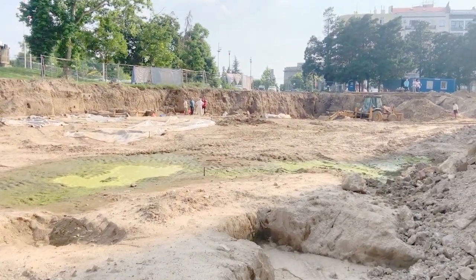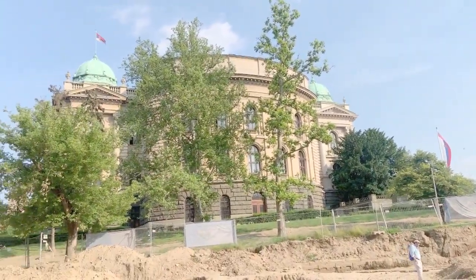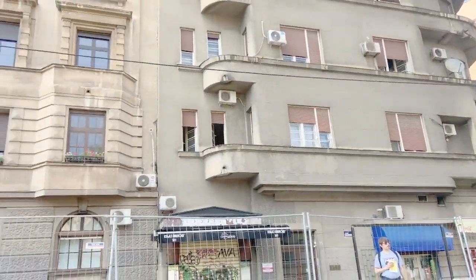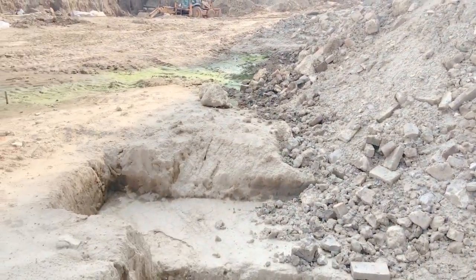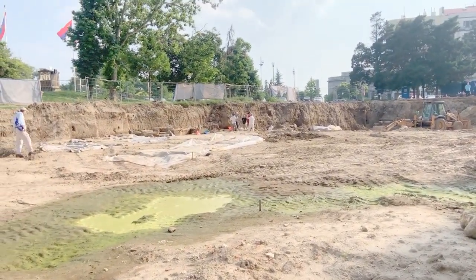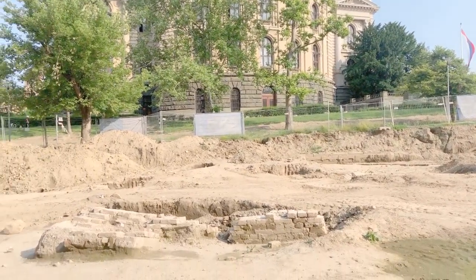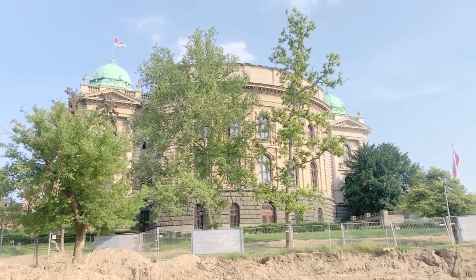So this is the Roman excavation in the center of Belgrade. There's actually a national assembly just next to us, and normal buildings. And now they have found some sarcophagi and tombs in the area, even skeletons, different kind of graves. But unfortunately, there will be a parking hall on top of this. It's now being excavated out, but it will not be saved, unfortunately.